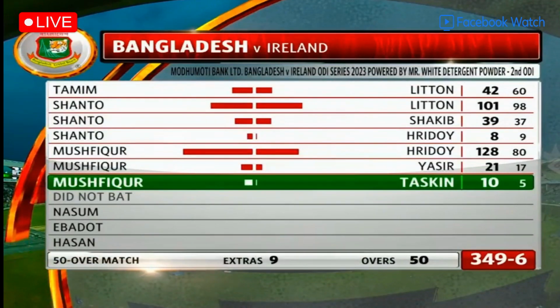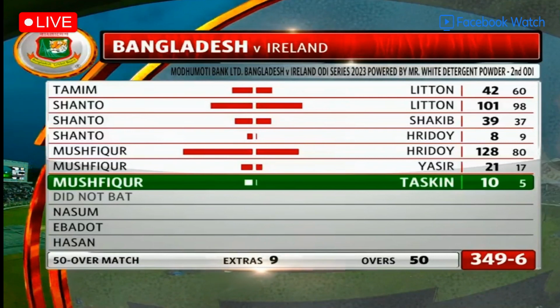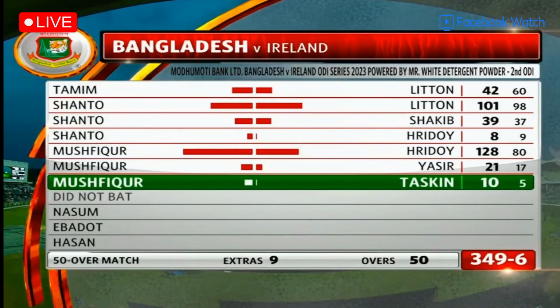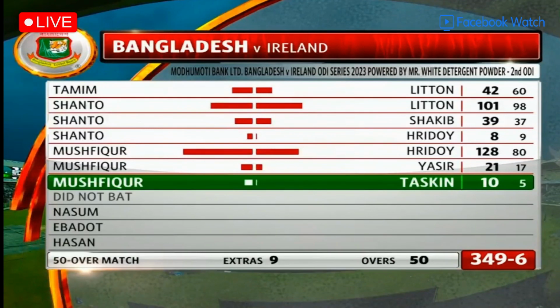Such a key partnership at the top of the order when the ball was nipping around. Tamim and Liton Das, 42 off 60. But from there on in, Bangladesh started to get a stranglehold of this batting innings. Shanto and Liton with 101. A quick-fire 128 off just 80 deliveries between Mushfiqur Rahim and Towhid Hridoy.